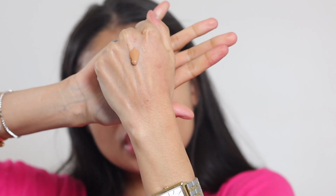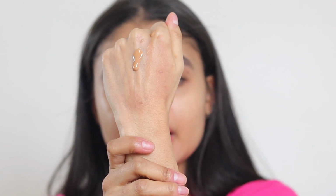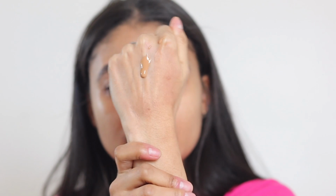And I'm going to shake this. Do you guys always shake your foundations? I always shake my foundations. And I'm going to just do a pump on the back of my hand. Actually, that wasn't even a full pump. And this is the shade. I feel like I got a pretty good shade that's going to work for me now, but also when it gets a little bit warmer and I have more of a tan, I feel like this is a good shade match.